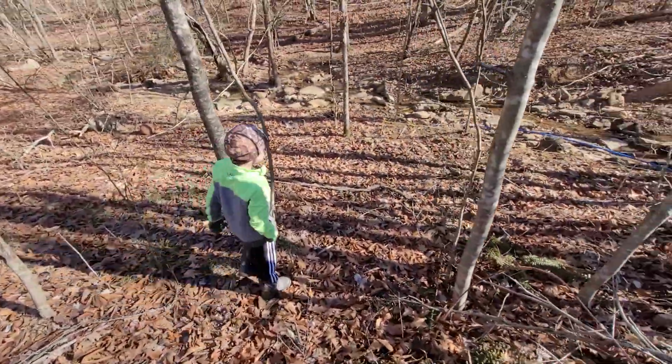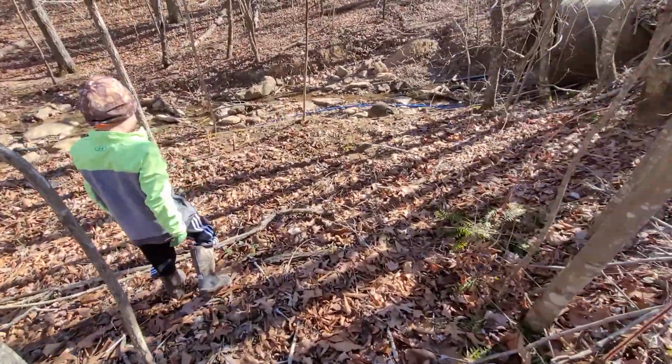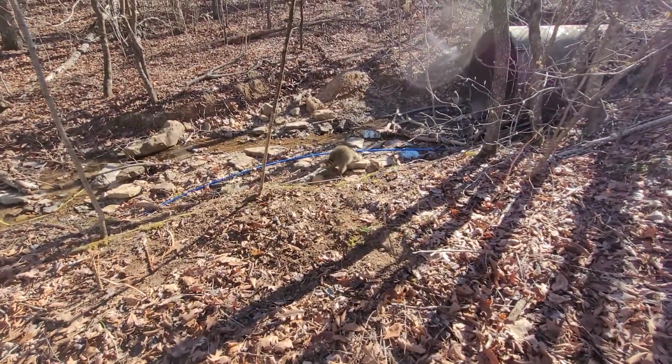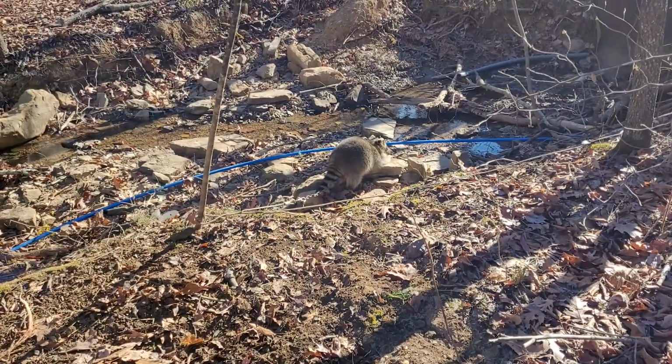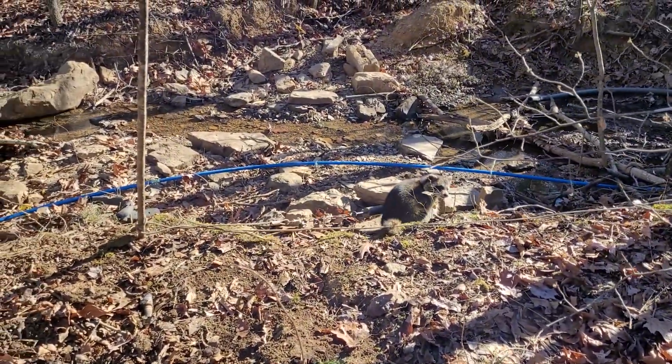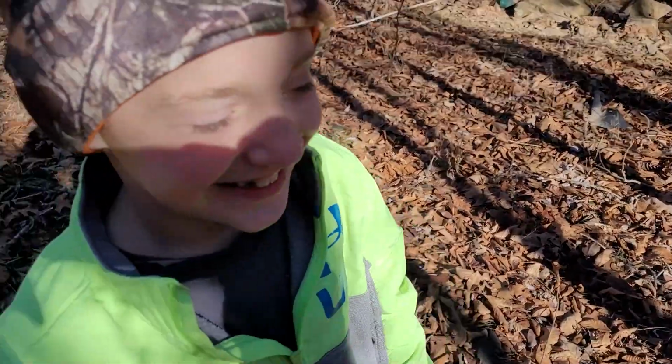What do you think, Bubba? Okay, stay right there. Our first coon, in the Duke dog proof. See how it's got its hand stuck in there? What do you think about that? Awesome.